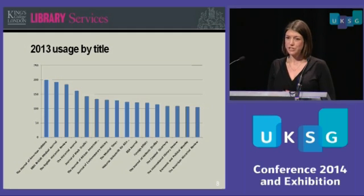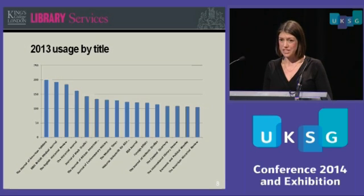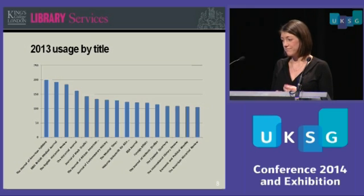There's also the question of funding as well. The JSTOR access was funded by Library Services, but if we want to open up additional resources to our alumni, then we have to think about where the money is going to come from for that long term.